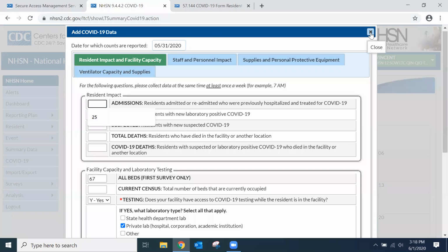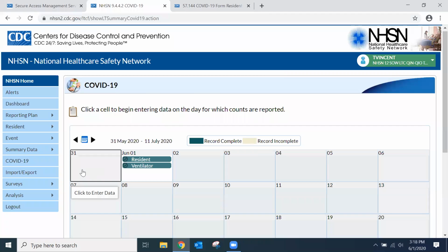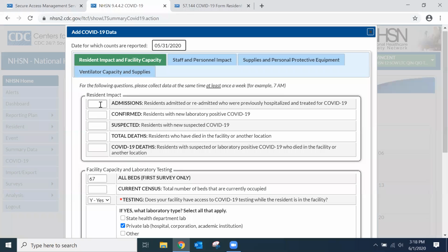I wonder if it'll. You should be able to go enter data backwards. Yeah, I should be able to go backwards. Let's try it.